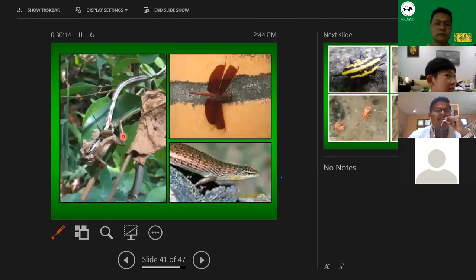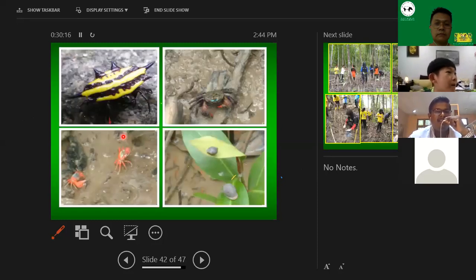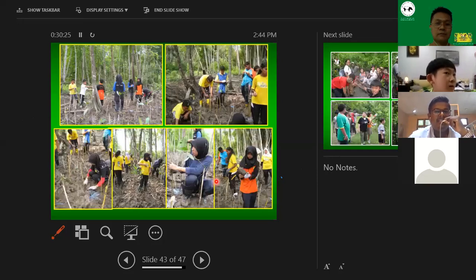A snake, dragonfly, stem cell flies. And actually, this is a spider. This is a spider. And this is a tree climbing crab. This is a fiddler crab and shells. And these are some activities that kids are usually doing at Kuala Selangor.